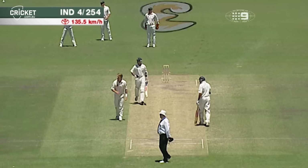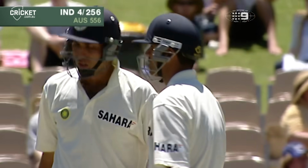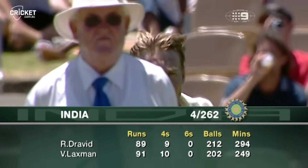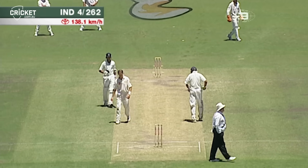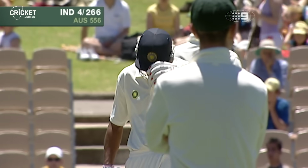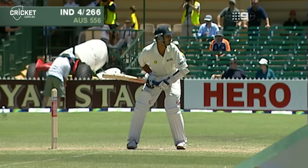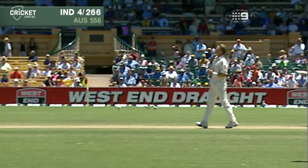Yes. That's a beauty. Glorious stroke, and it's 4 for 258. Here's Andy Bickle. Well, there's been some nice strokes played since lunch. A glorious cover drive, very good leg glance, and now Rahul Dravid picking Bickle off his pads. Only a gentle little push.